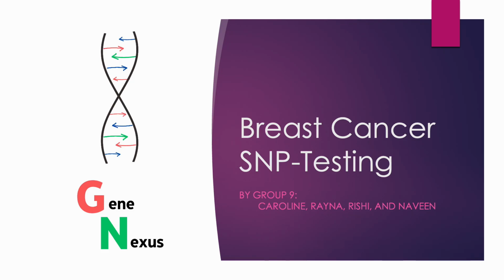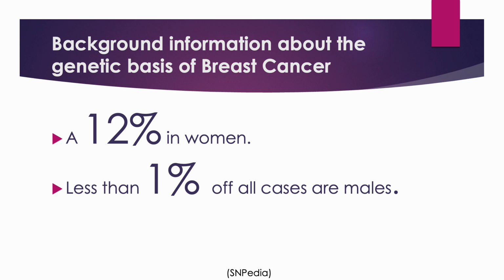New breast cancer SNP testing by Gene Nexus. As the second most diagnosed cancer in women, about 12% of women in the United States will develop breast cancer in their lifetime. Breast cancer in males is less common, holding less than 1% of all breast cancer diagnoses. Breast cancer is a disease in which cells in the breast have abnormal growth, forming a tumor.